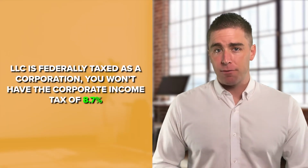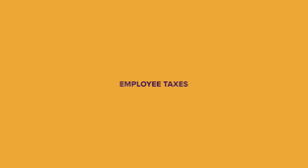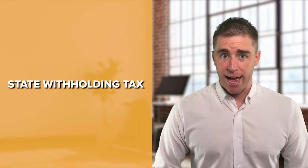A gross receipts tax. While there is no state or local sales tax, there is a gross receipts tax if you sell taxable goods or services. Corporate income tax. Unless your LLC is federally taxed as a corporation, you won't have the corporate income tax of 8.7%. LLCs in Delaware are classified as partnerships or sole proprietorships for federal tax purposes. LLC owners must file a personal tax return and pay self-employment taxes and personal income taxes. Employee taxes. If your business has employees on the payroll, you need to cover employment taxes like unemployment insurance and state withholding tax.